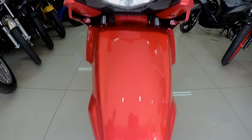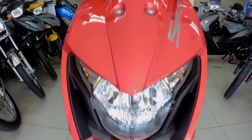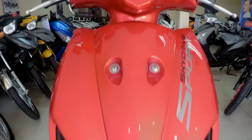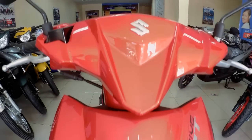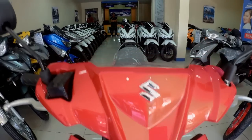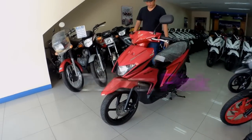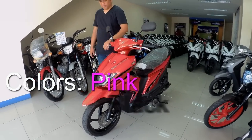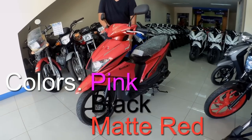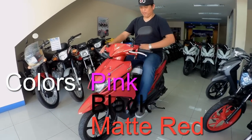The front. Notice the headlight? The headlight reminds me of the R150, which was adapted from the GSX family. Palit na ng palit ang GSX. That's cool. Alam mo, favorite ko talaga ang pink. Pero meron din naman tong black at matte red. So, kung hindi mo gusto yung pink, pili ka na lang sa dalawang na-mention.